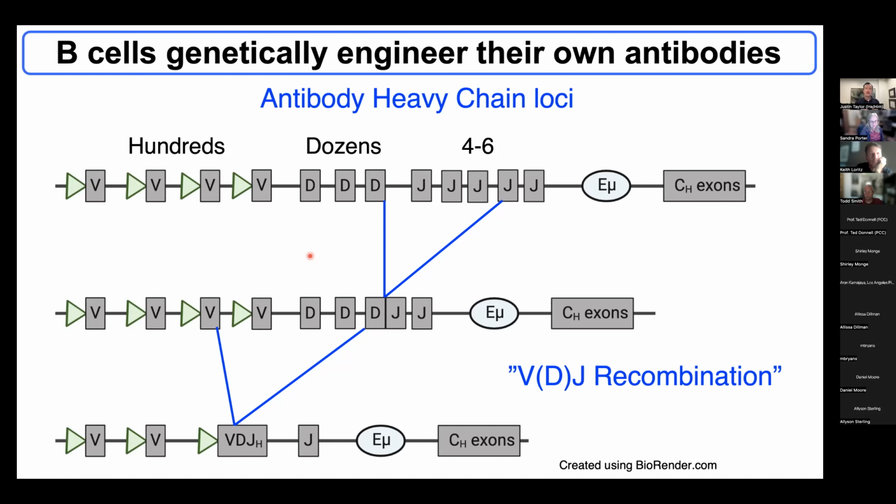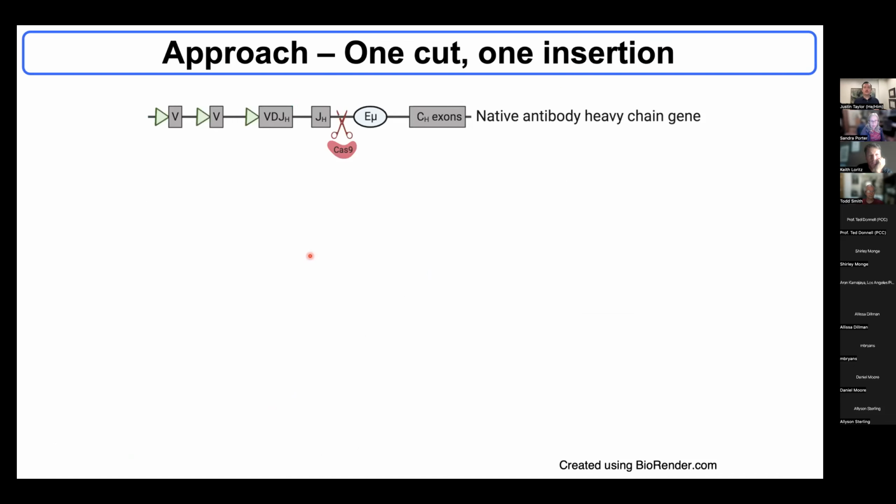Now, I've only talked about the heavy chain loci. A similar process is going on at the light chain as well. There are no D segments involved there, but the V and the J come together in that context. So again, now we're trying to target two different genetic loci with genetic engineering, and we don't know exactly where things are sitting. So we decided to come up with a simpler approach that in a lot of ways kind of cheated the system. Here, we started thinking about this locus and, what can we count on? What is going to be the same in every single cell?